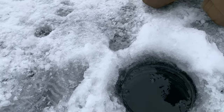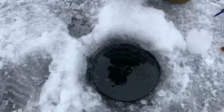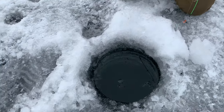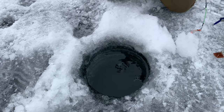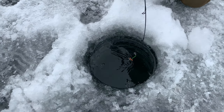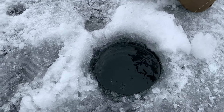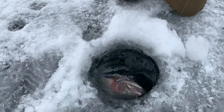All right, let's get him out. I think he's tired. He's not ready yet. Oh, no, he's not ready. I thought he was ready. Yeah, you're going to pop him off. That's what you're about to do. Oh, you see that? Yes, he saw you too. Yeah, that's a big fish. He saw you too. I guarantee you that.